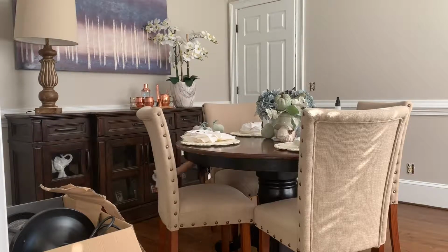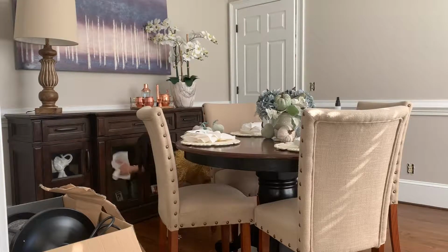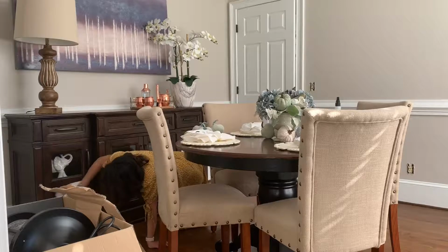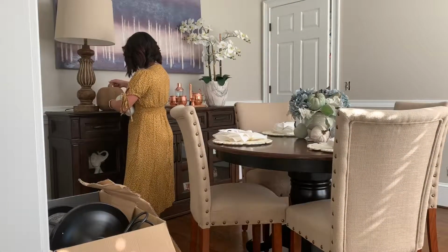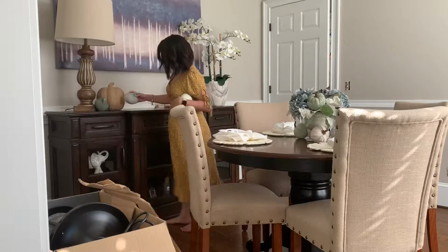And I also really like how this cabinet turns out. So just keep on watching if you want to see what I ended up doing to it. It's pretty simple, but I liked it. I thought simple just worked in here since the dining room table was already so busy.